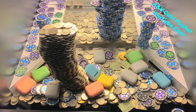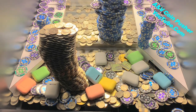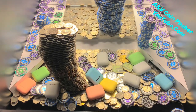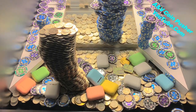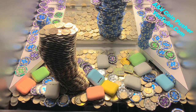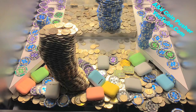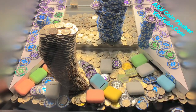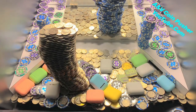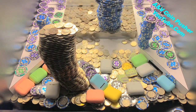Now there's a boatload of money in there. That coin tower is about to fall over. Thing is right there on the edge. Yeah, I don't know how we're supposed to win those towers on the sides there. I'm not sure how we're supposed to win those. Those might be just for decoration. I don't know.